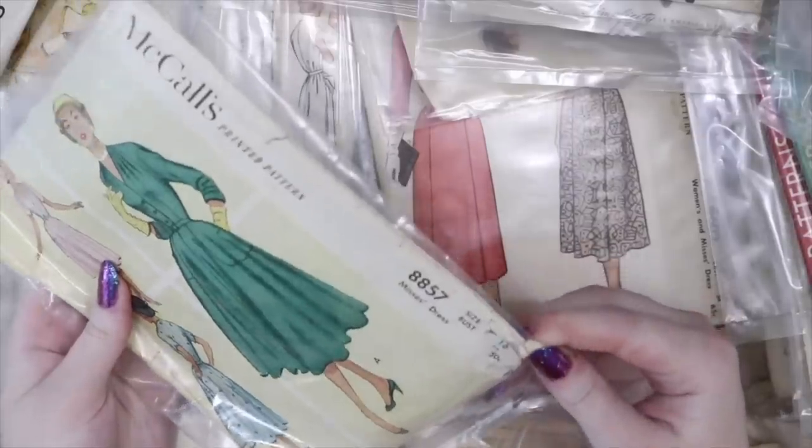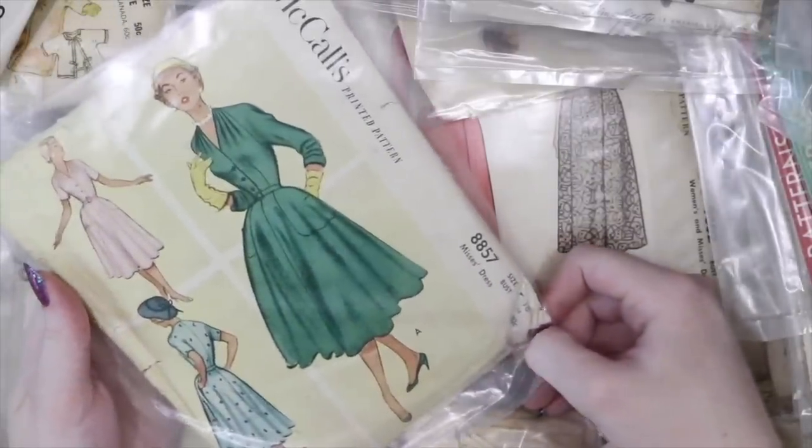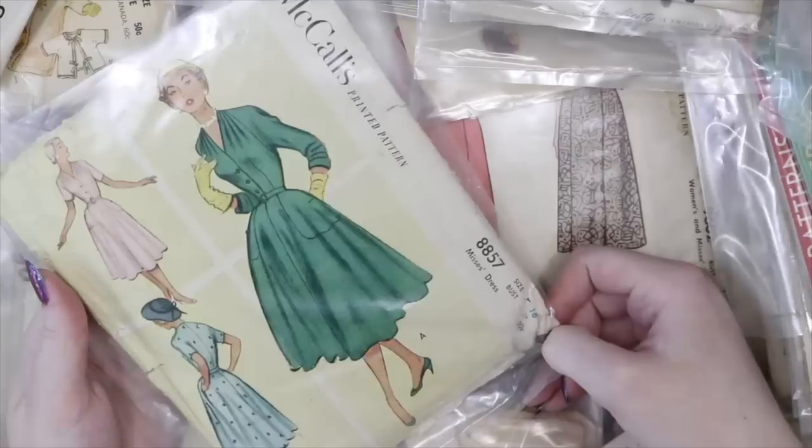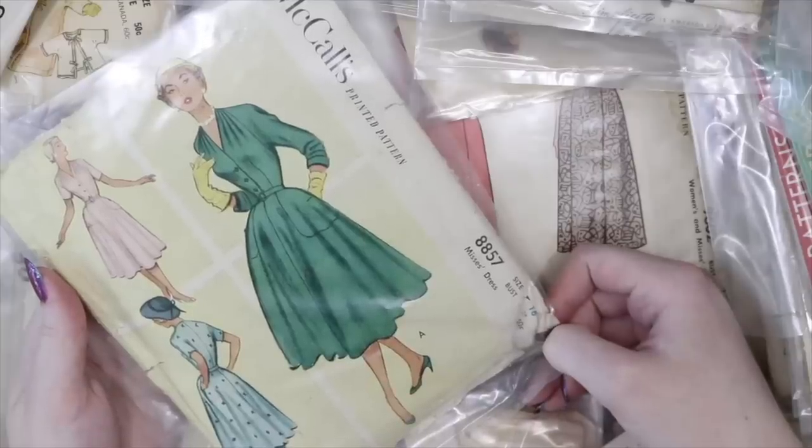Here's a McCall's pattern in a size 16 for a 34-inch bust from the 1950s, if I didn't say that. It's got a relatively full skirt and these really large decorative pockets.